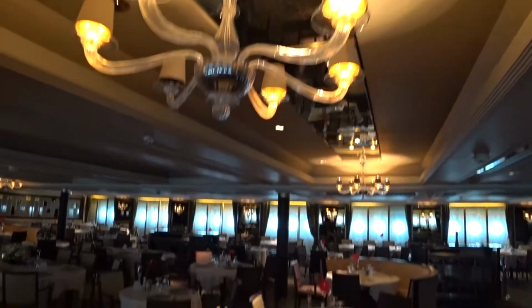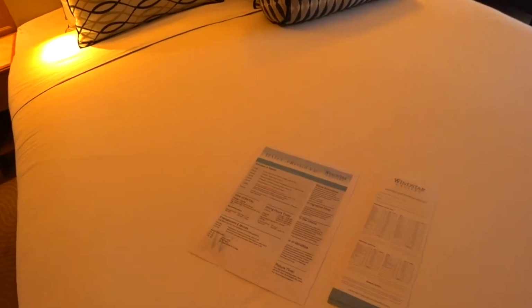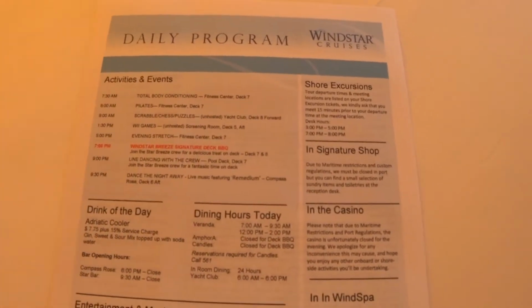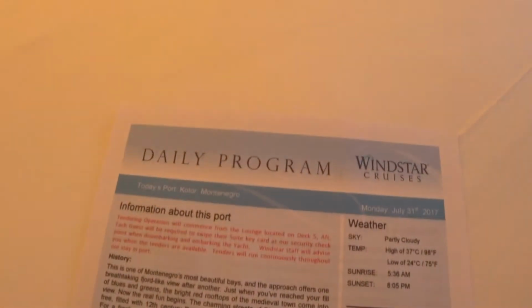Great ambiance. Alright, so we are in my room. I do have a separate room tour that I mentioned to you. I just wanted to show you a few things. This is the daily program on board. You'll see they just have a limited amount of activities on board. They'll post the basic things that they'll have, the entertainment and what times it's going on. And of course the port information.